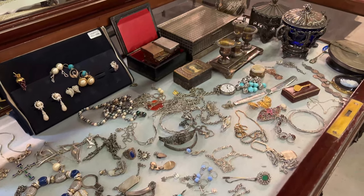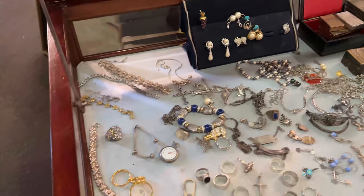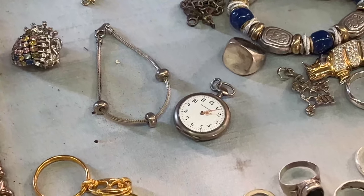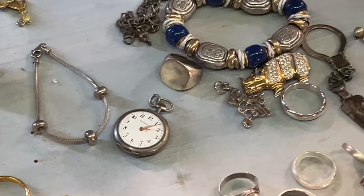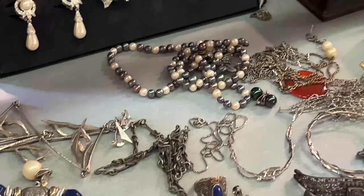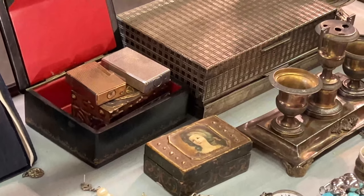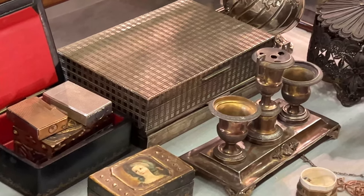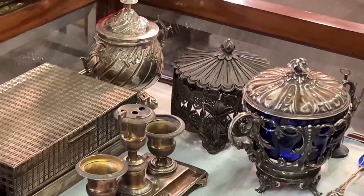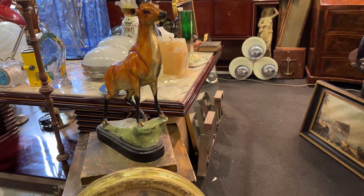Oh, that metal box. I wish I had seen it before I was editing. I love that box. It's a cute little pocket watch. Adorable. That box with the grids on it, I would have bought that. I love a good box for stuff.